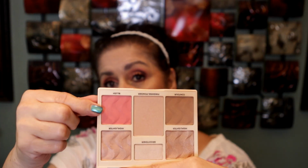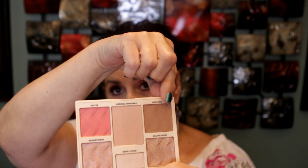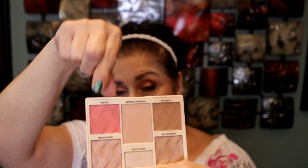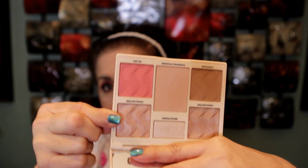These two are really pretty. And then it has a really nice blush, a really nice bronzer. I have the bronzer, the blush. I have this on my brow bone, and then I'm using this highlighter today. So that's what I'm wearing today.